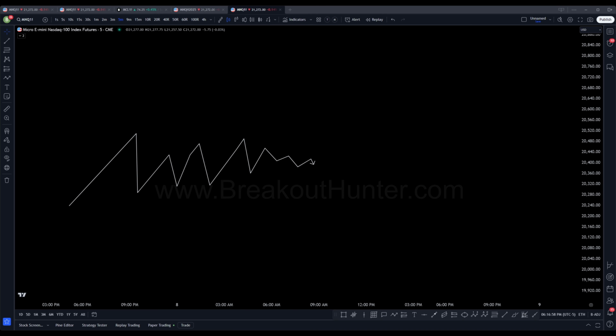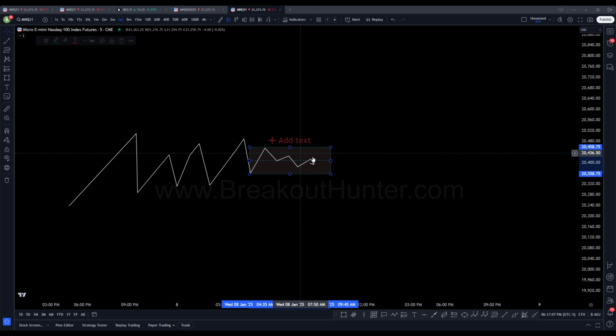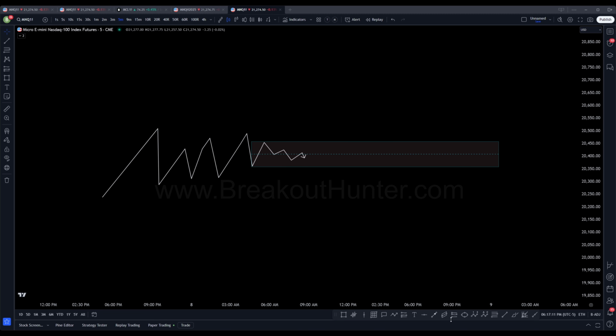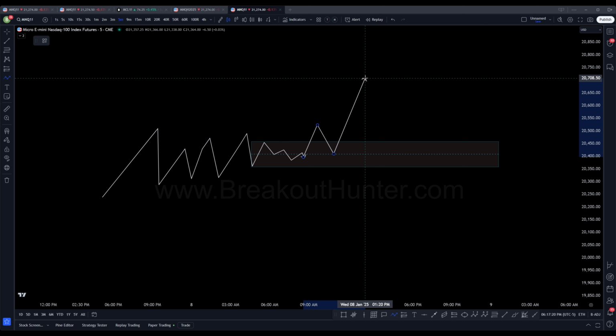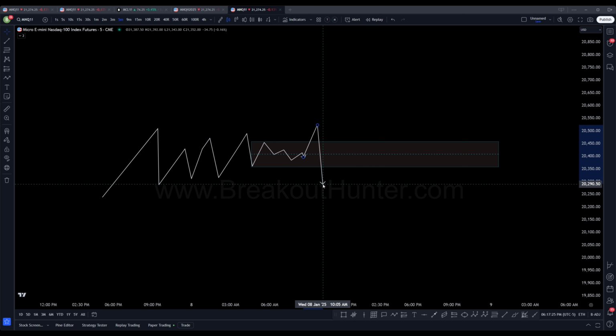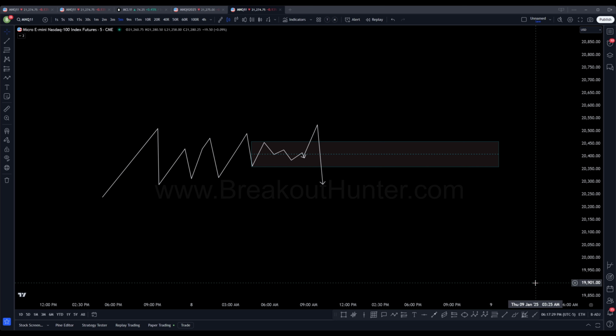And then we're going to draw a box on it like this, and we're going to mark our contraction zone. Now, a couple things are going to happen here. Either the price is going to sweep it right here and come down and then go back up, or it's going to sweep that and come down and sweep the low right here. Remember this box, this is what we're paying attention to.